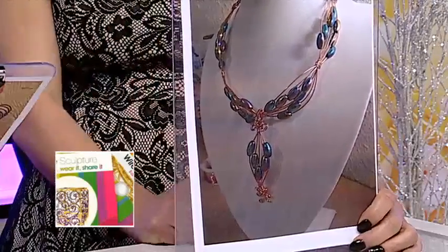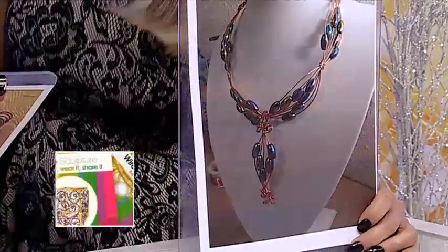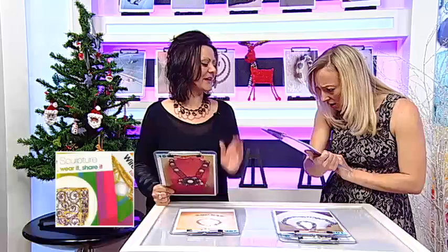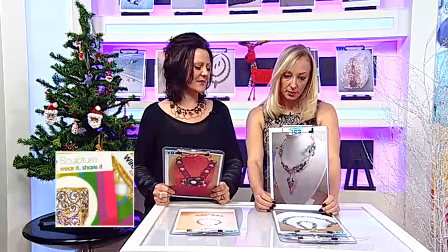My entry for this week's Wall of Fame is my first... Oh, no! First ever attempt at wire work. Yeah. Are you serious? That's fabulous. I do think that design in particular, Sheila showing it, it's a really great design to start with. I don't even believe this.